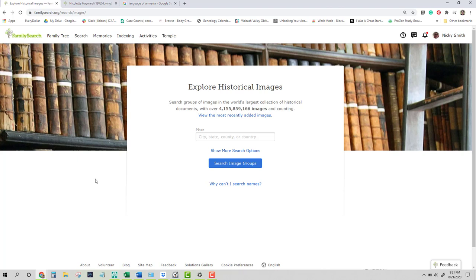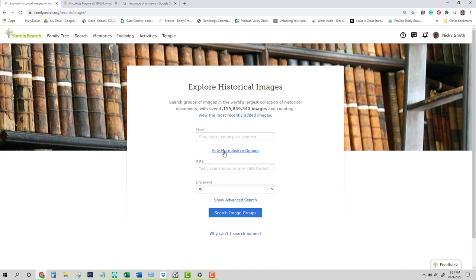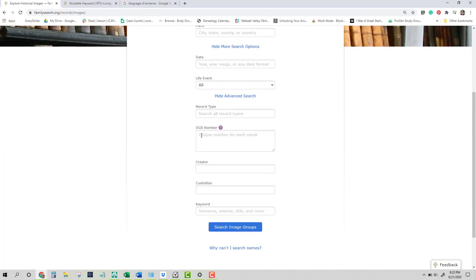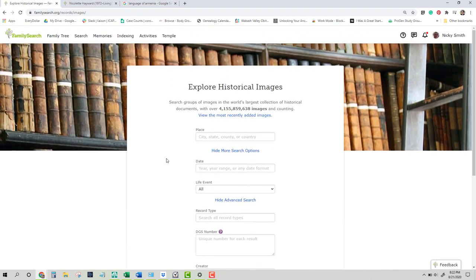Okay, let's go ahead and search. The historical image search is based on geographical locations, so we'll enter a place name here. We can also use more search options and show an advanced search. There's even an option to add a digital film number and search for that. It will take you directly to that. In this case, we're just going to begin with a basic search.